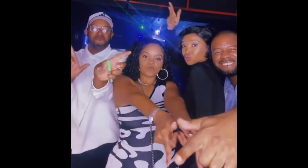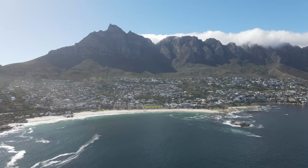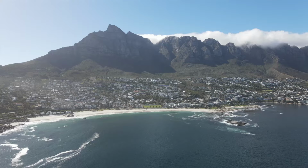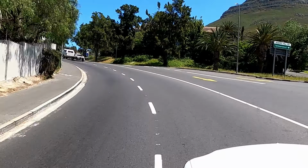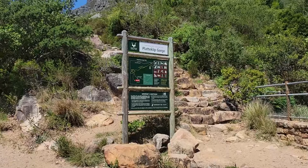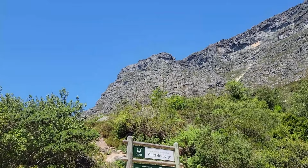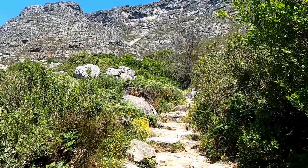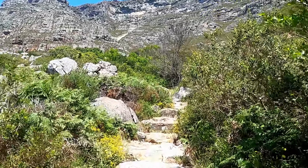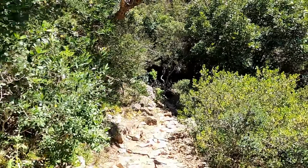Now during my last visit to Cape Town, I visited the top of Table Mountain via the cable car. But this time, I wanted to hike up the mountain, so I headed over to the Platteklip Gorge starting point, as I heard this was one of the easier trails to hike up the mountain. The trail began very easy and peacefully. You're surrounded by all types of natural sounds, such as birds, creeks, and a calm breeze.